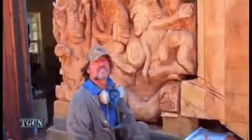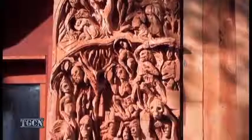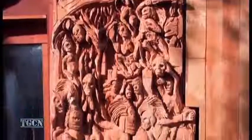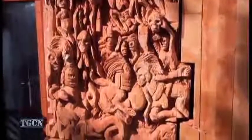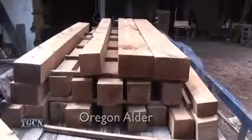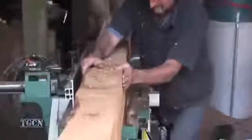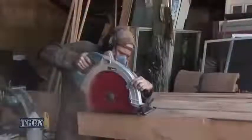We're making a lot of progress here. The artisans of a culture are the ones that really define the culture for history. We got the raw material out of a local mill. They milled them up specially for this project, but they're all rough timber, kiln dried, but rough.